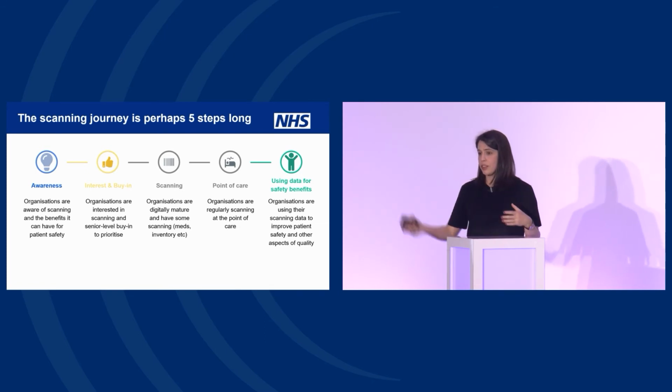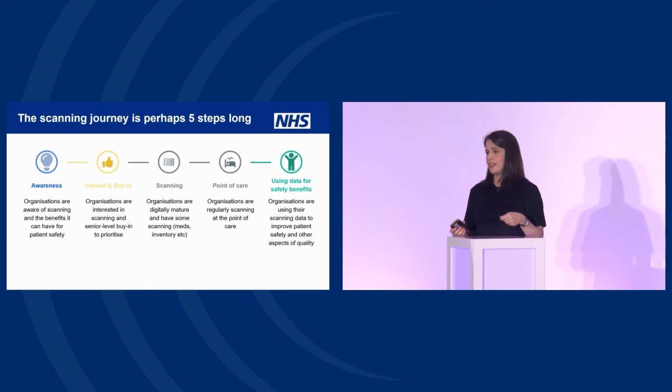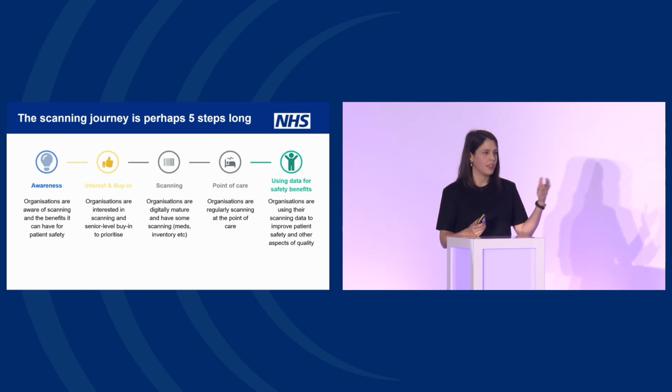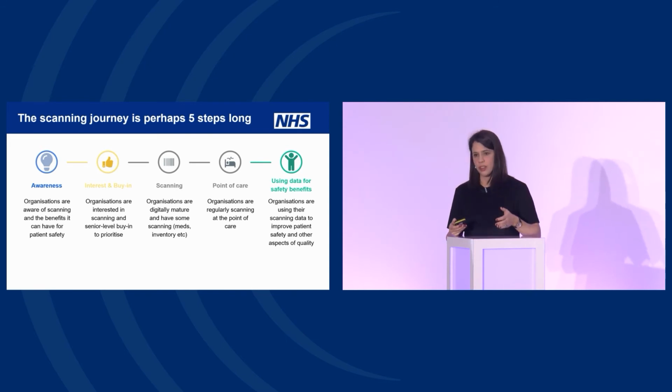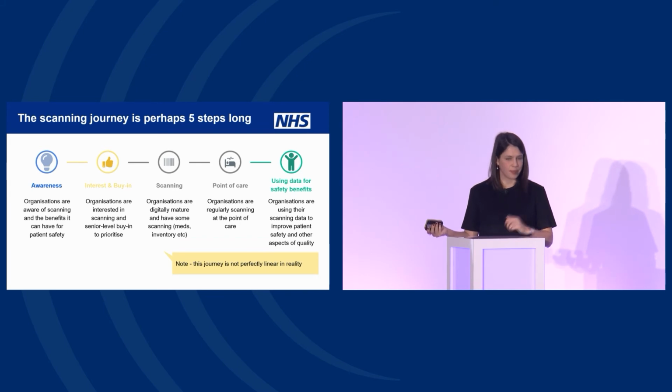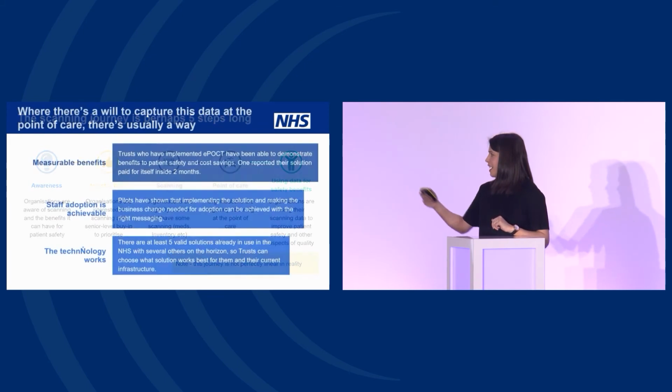Lots of organizations also have scanning, but not point of care scanning, so we can really facilitate the next step. And even our point of care scanning organizations need to be able to use their data and link their data in the right ways to really optimize benefits. So we'll talk about that pathway quite a lot. Of course, not linear in reality.